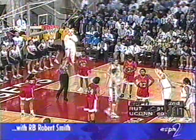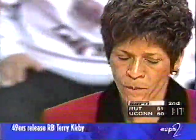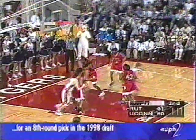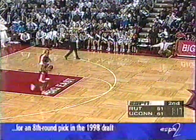Vivian Stringer has done an outstanding job and really turned this Rutgers program around in a couple years. She told us earlier how hard it was, much harder than she thought it would be, to establish this program as one of the top ones in the East. They want to be considered the jewel in the East.